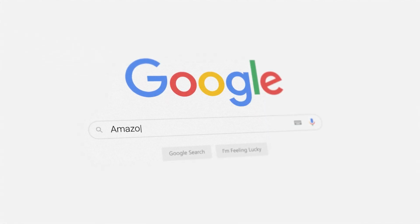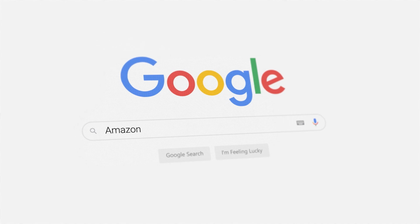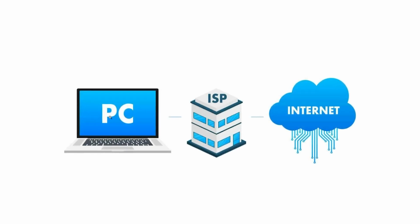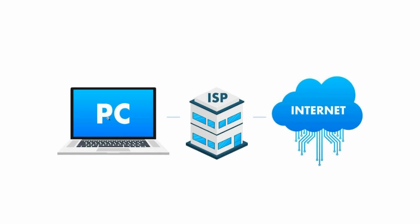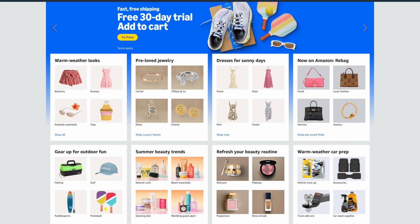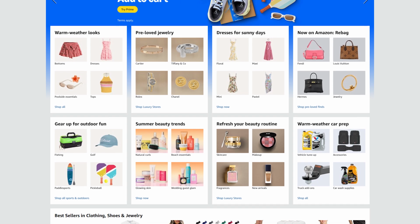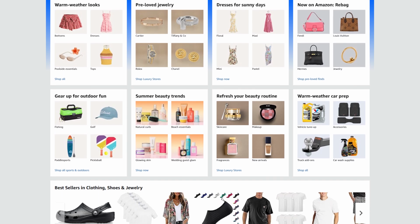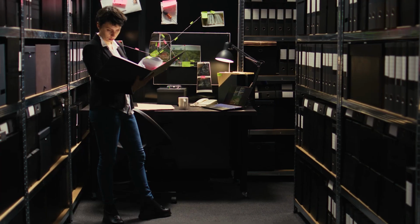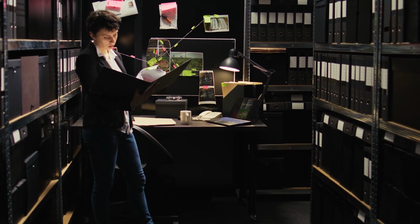So let's say you want to go to Amazon.com. You go into your computer, your browser, you type in Amazon.com. The first one who is going to see that you are trying to access Amazon.com is your ISP, your internet service provider. They're the ones who give you access to the internet and allow you to connect to Amazon and allow Amazon to send all their information about their products and everything they have back to you. And that means that there's a lot of information that your ISP can collect about you.